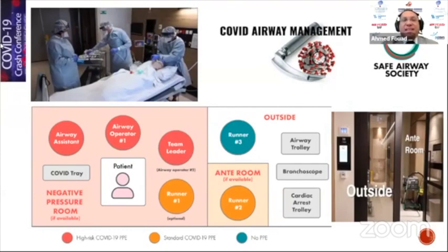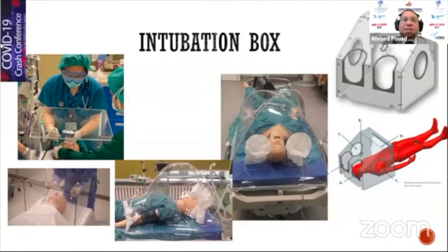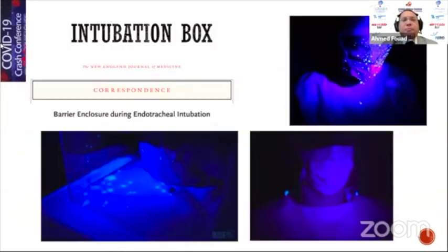If you don't have these facilities, at least you can find a way to decrease the exposure to aerosolization. Some people use an intubation box, whatever you are using, just to minimize the exposure to the droplets during the procedure, during intubation. And in the New England Journal of Medicine, they found, as you can see here, that the droplets without the box reach even the face shield. But with a box, you are minimizing droplet infection so much.